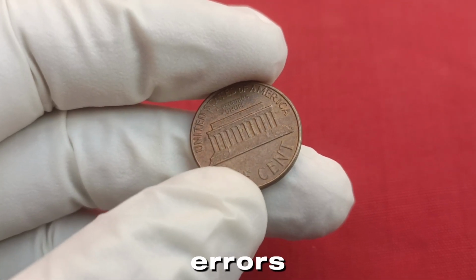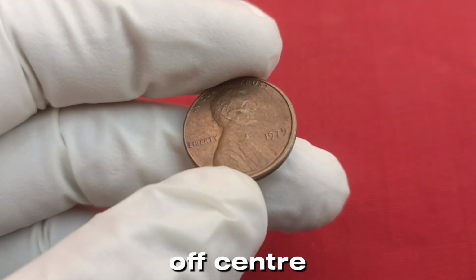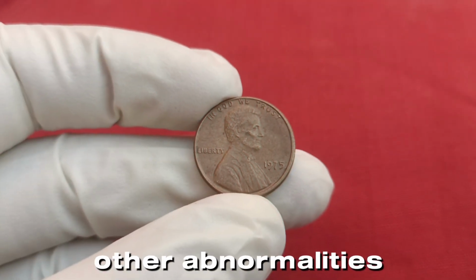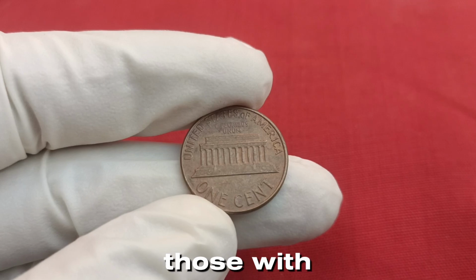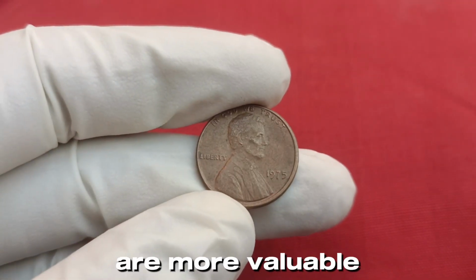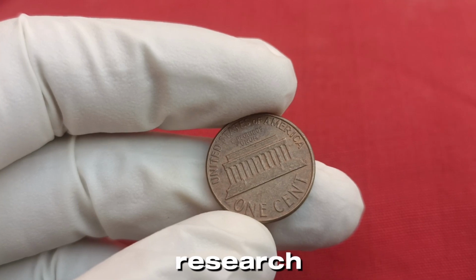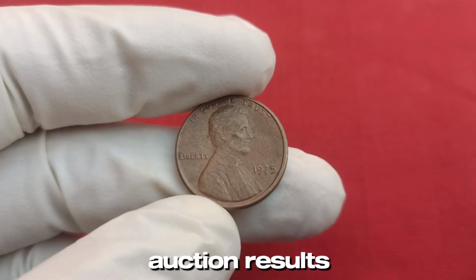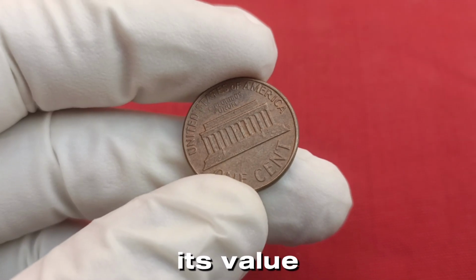Inspect for errors, use a magnifying glass to spot doubling on letters or numbers, off-center strikes, or other abnormalities. Assess the condition. Coins with little to no wear, especially those with a bright red luster, are more valuable. Consider having your coin graded professionally. Research. Compare your coin to known auction results and consult with experts or coin dealers to estimate its value.